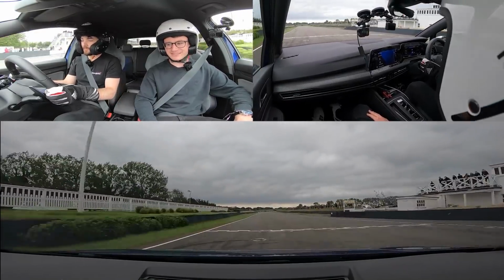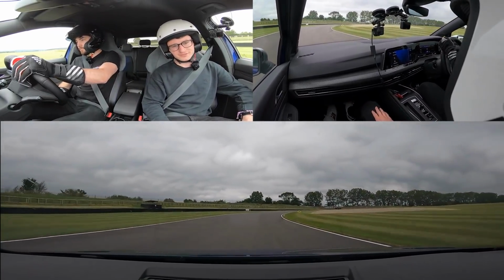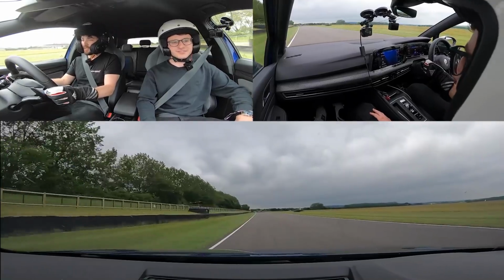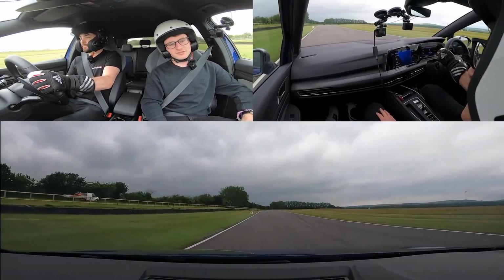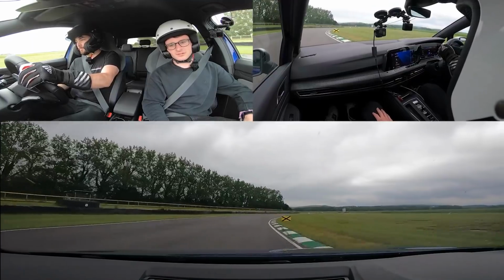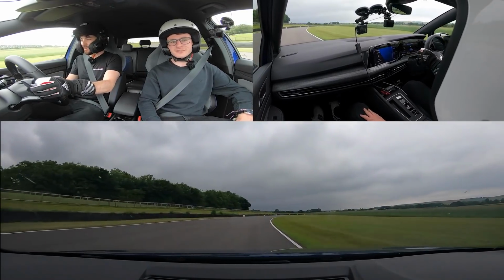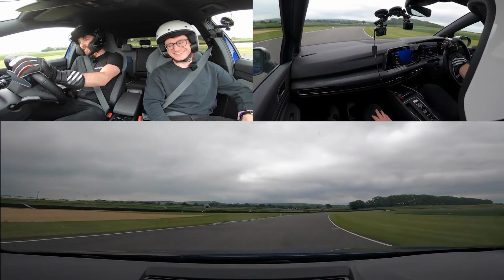It just does it lap after lap, doesn't it? Oh, went down a gear a little bit too early then. What have we got in front of us down there? Is that a Clio? I think it's a Clio, yeah. They're properly dying, those tyres.